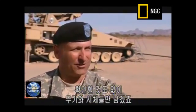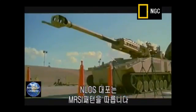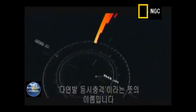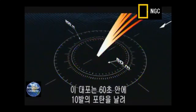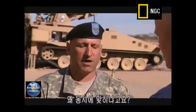There's nothing to clear but the munitions and the bodies. The NLOS cannon uses a firing pattern called MRSI, but there's nothing merciful about it. MRSI stands for Multiple Round Simultaneous Impact. In the space of 60 seconds, the cannon fires off 10 rounds, all set to hit the target at the same time. Why do you want the rounds in there at the same time?